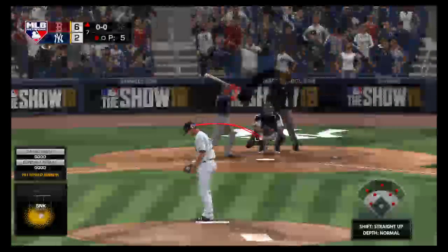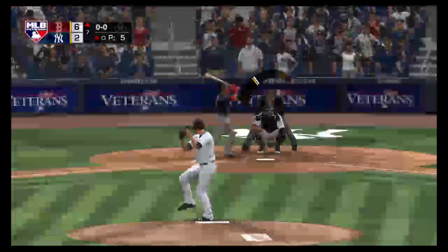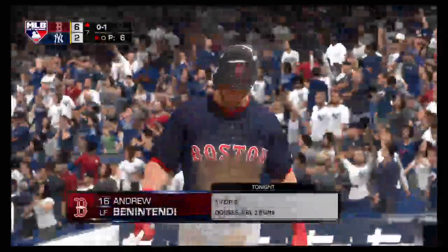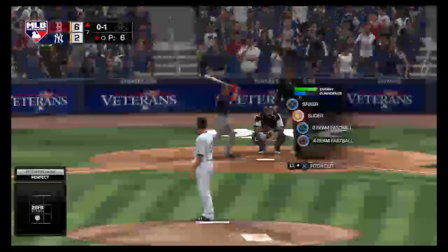Now batting, left fielder, Andrew Benintendi. Standing in now, Andrew Benintendi, as he takes a called strike at the knees. It's 0-1. He's got a hit in 3 at-bats to this point. And a fastball way off target here, and it's even at 1.